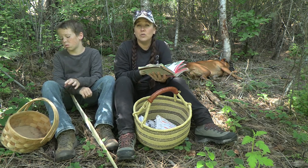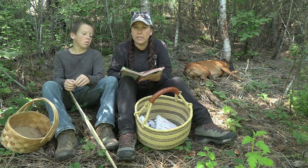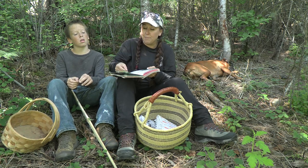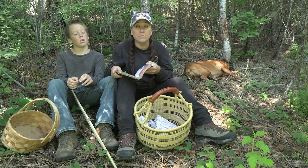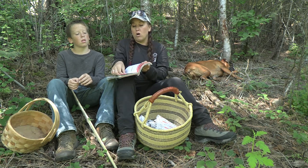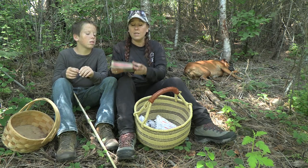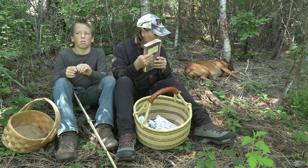And one of the things that I do is when I find plants that I'm not sure of and I have to look them up, I just take one of the leaves and press it into the book on the page that tells me about that plant. There are all kinds of plants as I go throughout this book here. So this one is a really good one.